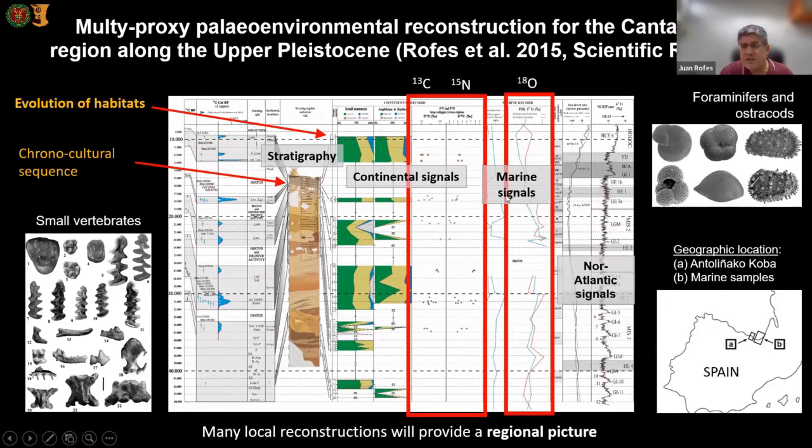For the marine signals, we obtained oxygen-18 readings from the calcareous covers of zooplankton, foraminifers and ostracods, right? The oxygen-18 concentration could be measured: more negative, colder environments; less negative, more warm, right? So also we can compare all these records to the pollen record, the eustatic sea level, the changes in sea increases or decreases of sea, and North Atlantic signals.